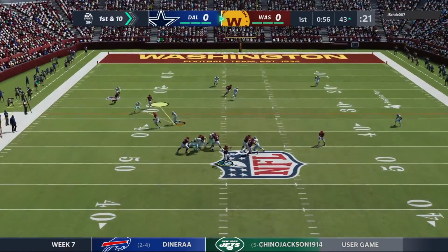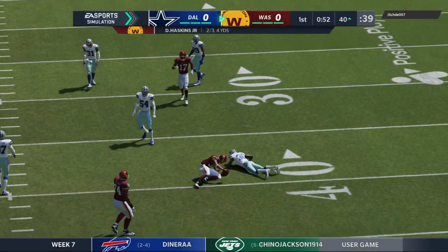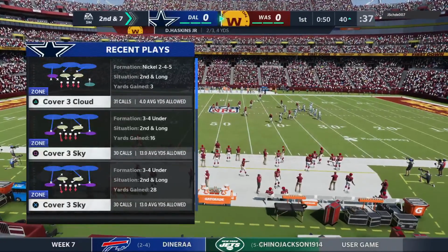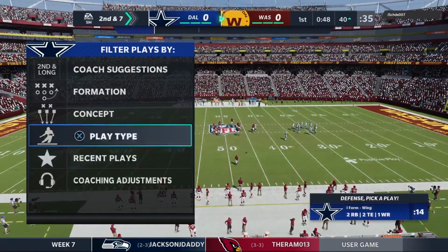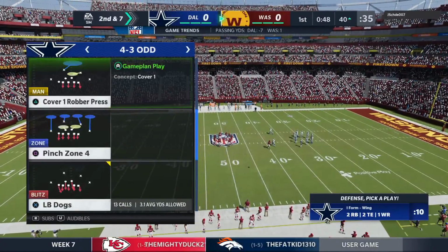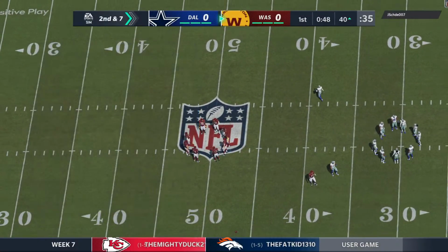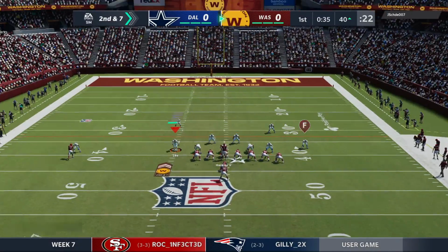Haskins looking to throw on first down. And he's got his man out of the backfield. That's complete. And he's dropped right at the 40. Gain of 3. 3 yards the gain there, 2nd down. Brings up 2nd and 7 at the Cowboys' 40-yard line. That first down completion only netted him 3. 2nd and 7.